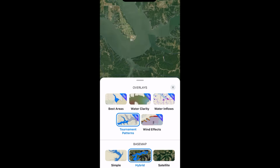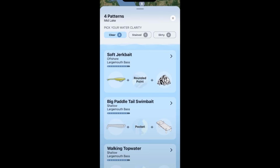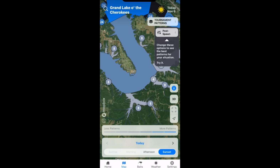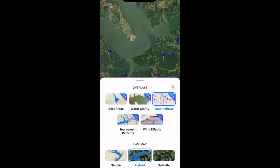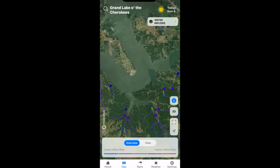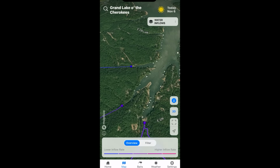Now, along with that, you still have some of my favorite features, like the patterns on the lake that indicate the best baits and lures to fish with. You've also got the water inflow app, which shows you where a bunch of the rain input comes in. That can be an amazing pattern to fish throughout the year. Just a great feature to have.